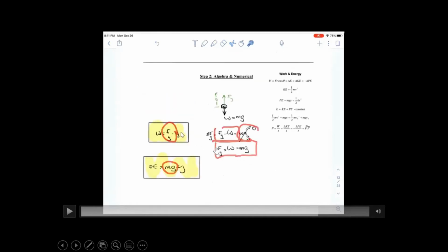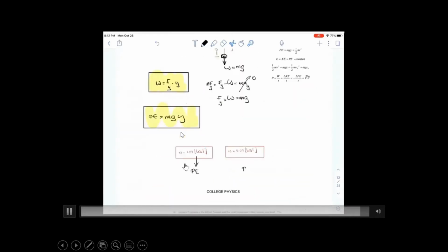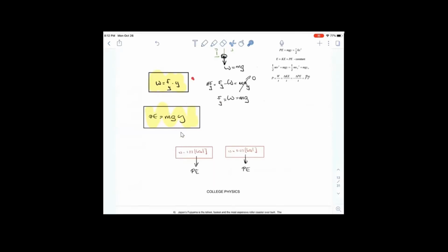All right, so when you do a back substitution, the applied force is that. Just substitute in there, and it's going to give you mg. So the amount of work that you do is essentially mg times the displacement, which is the same as the potential energy. What that means is the amount of work that you do and the amount of energy that you transfer are the same.